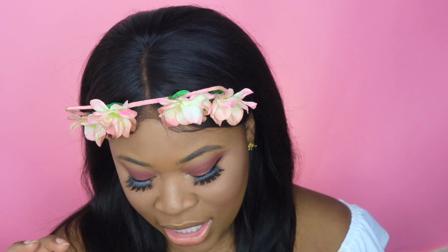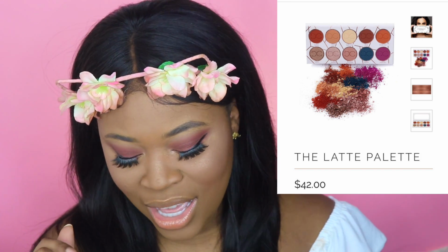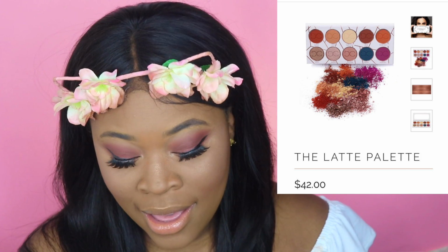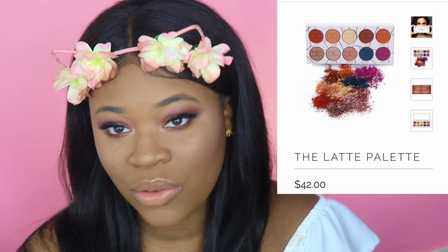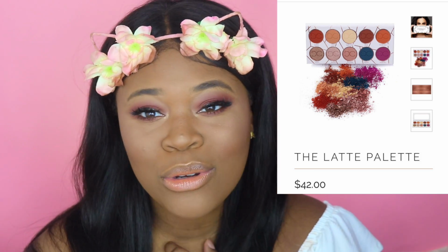Next, now we're getting to things that I kind of like. Okay, what is happening here? The Dominique Cosmetics Latte palette. I'm sorry, but this palette is pretty boring in a sense that, take those 2 colors at the bottom out, it's a very boring palette. I'm sorry. It looks so simple.